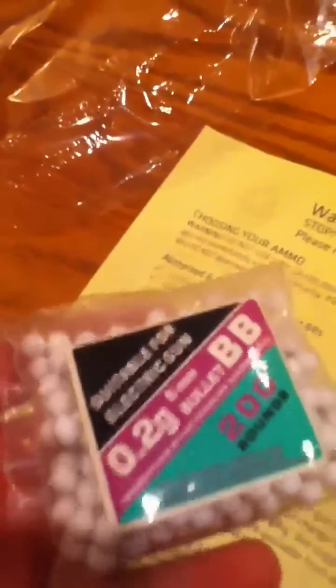And they come with, you know, the normal 200 BBs. But I bought, for an extra $20, their recommended BBs, Golden Ball .23. That contains 3,000 rounds. Oh yeah, the directions about that.